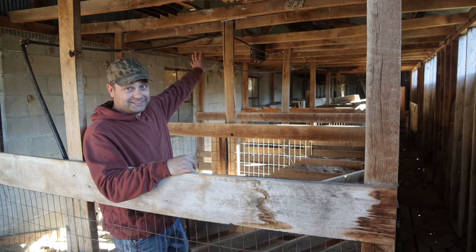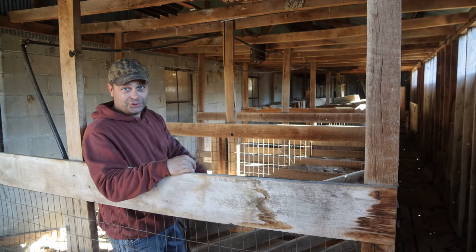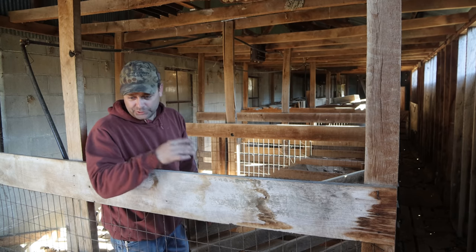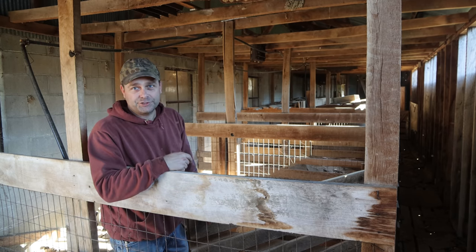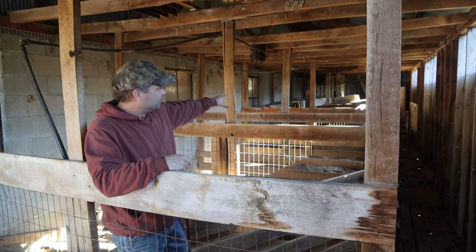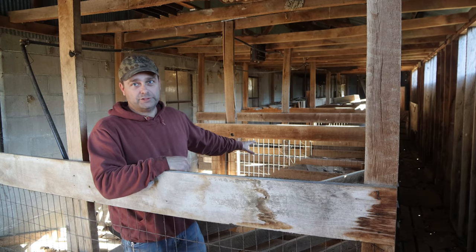I mean, it used to have a ceiling in it, and that ceiling has rotted and it has fallen down and it's all over the floor. There's old boards and other junk in here as well. There's some old straw in here. There's just a bunch of stuff that needs cleaned out. So we're gonna try to remove all the animal stalls and just get this all cleaned out so that we only have the floor left.